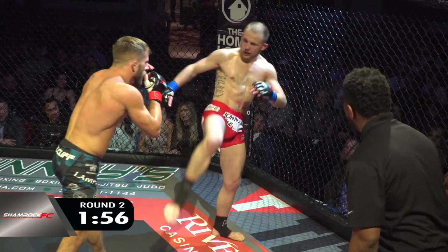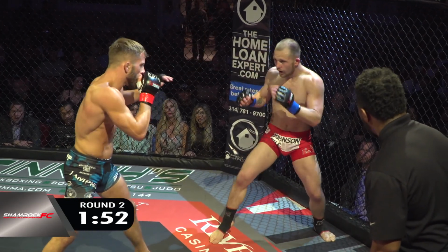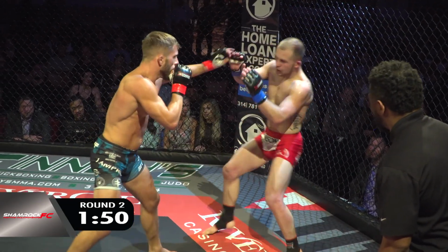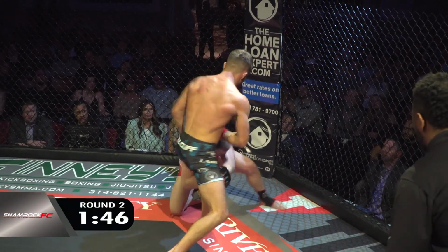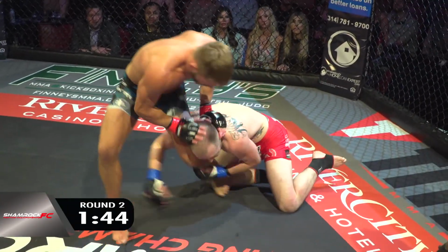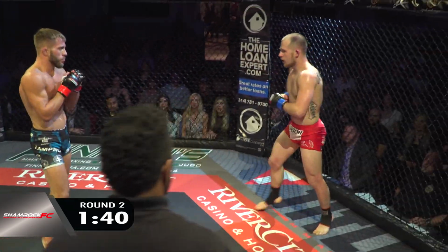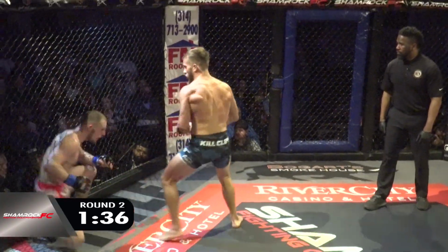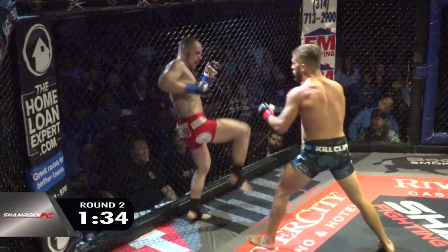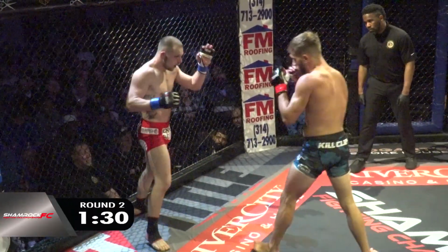Dwayne Best is right on top of the action, just looking at Caniglia's eyes, just trying to see how he's responding. Is he going to be able to intelligently defend himself? Ooh, nice little shot attempt there. Dustin just steps out of it. Oh. Big shot there by Dustin.